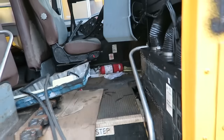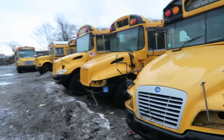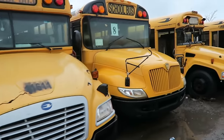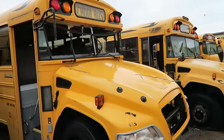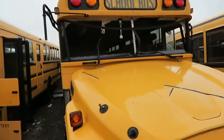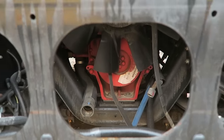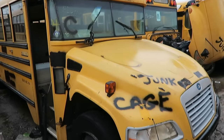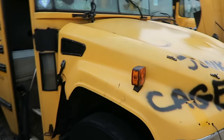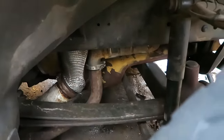I mean, we're just taking, you know, stuff that we can use. All the Sandy buses. This one here got the Cummins. Let's see what this one has. This one got the Caterpillar in there. That yellow oil pan.